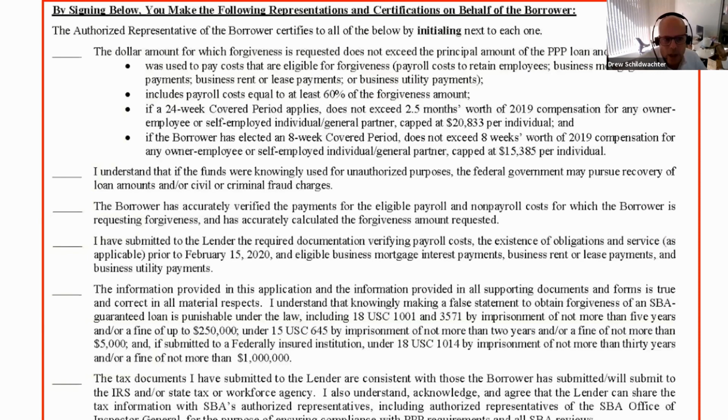So the first part is that the amount you're asking for forgiveness doesn't exceed the PPP loan, and that you followed the guidelines that were set forth with respect to total amount of compensation for employees, for owners, and also the business expense. So these are the different percentages. You're also saying that you didn't use these for fraud, and you're verifying the payments for payroll and non-payroll costs. So what's interesting is you're not asked to put the payroll amounts on this form, but in the next one, I have submitted to the lender the required documentation verifying payroll costs. So borrowers using this S form still have to bring all that payroll data and the other data around other eligible costs if they choose to use them.